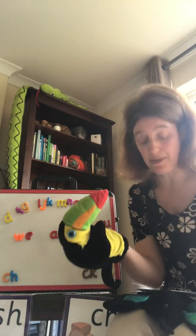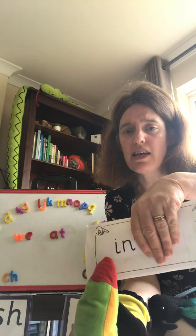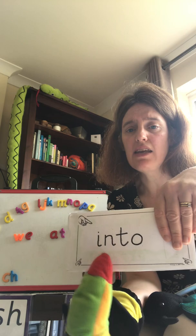Here's another one. Whoops. Lost you. You're back. Here's another tricky word. If we cover up this bit, it's an easy word at the beginning. In. And then a tricky word on the end. Into.